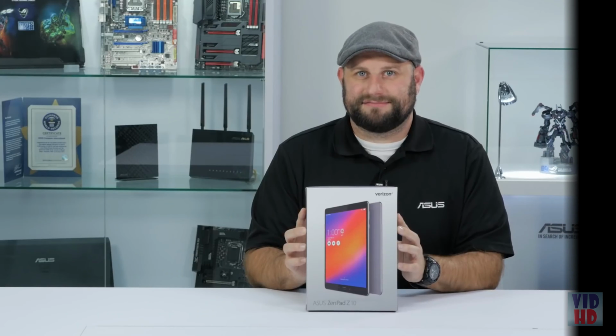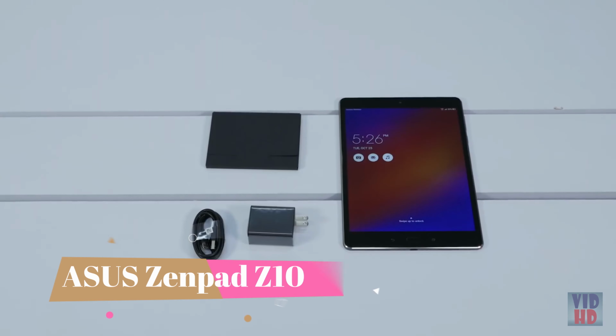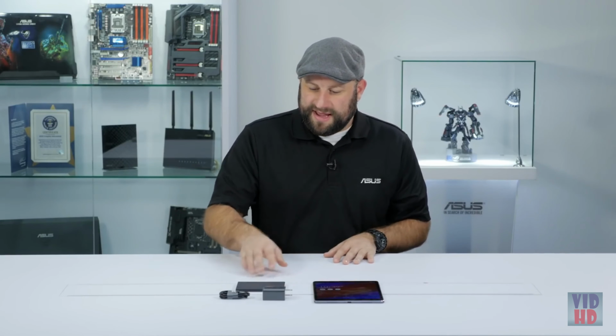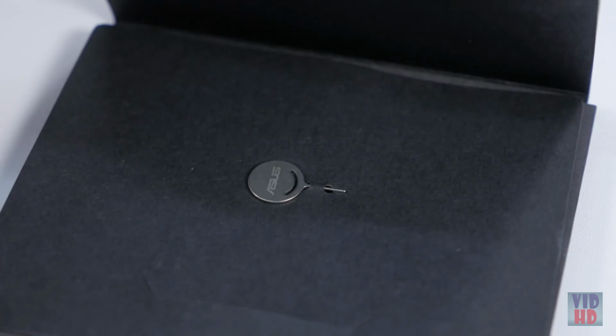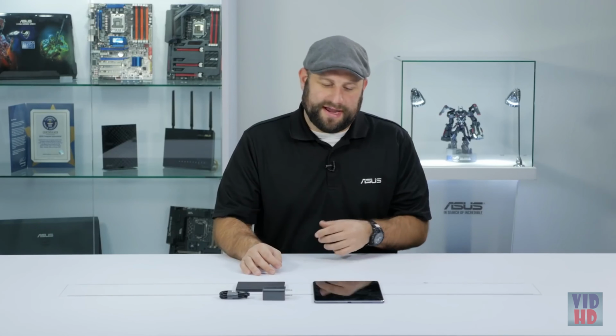Zenpad Z10. I find it's easiest to let the product unbox itself, so don't get any fingerprints on it. All right, so we've got the Zenpad Z10, USB charging cable, and a little packet with your documentation. It also comes with a pin key to open up the SIM card and SD card tray, which I'll show you in a bit.